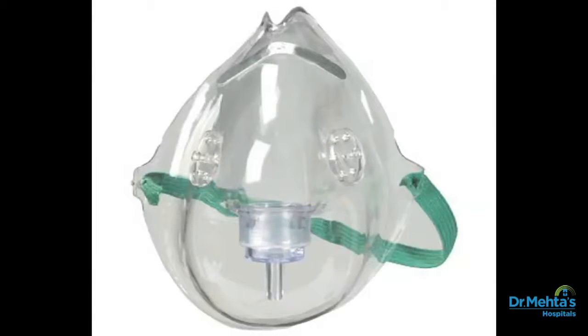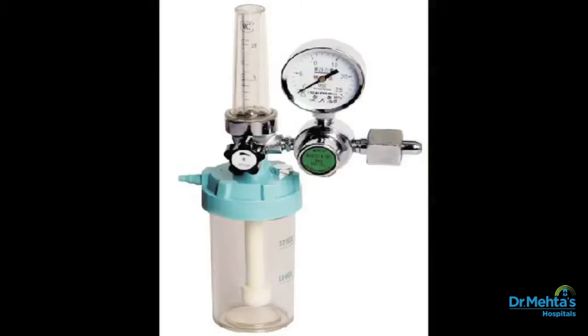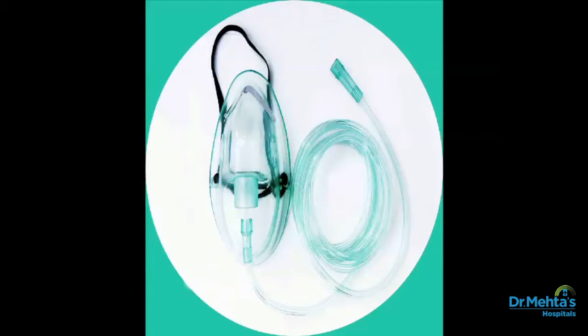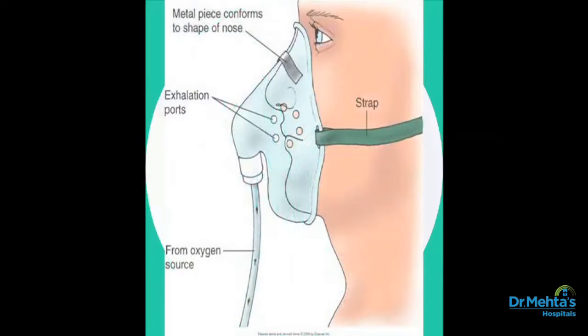The oxygen has to be humidified in order to prevent drying of the nasal mucosa. If low concentration of oxygen is administered, that is less than 4 liters per minute, then there is a risk of carbon dioxide retention inside the mask.